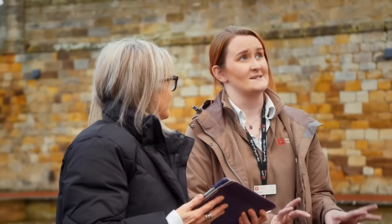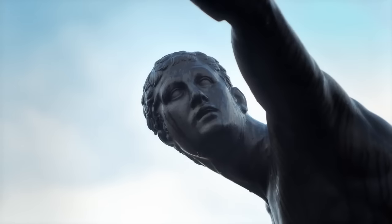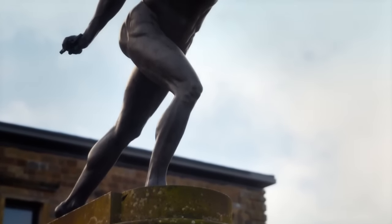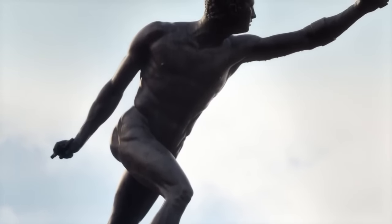Well, this is Whitby's Borghese Gladiator, and it's a sort of a copy of a copy. Well, the original dates back to about 100 BC, and it was found in what is today Turkey, but would have been ancient Greece. And it sort of moved around Europe quite a lot as armies came in, stole it, moved it on. And then in about the 1600s, it ended up in a villa in Rome called the Villa Borghese, which is where it now gets its name from.